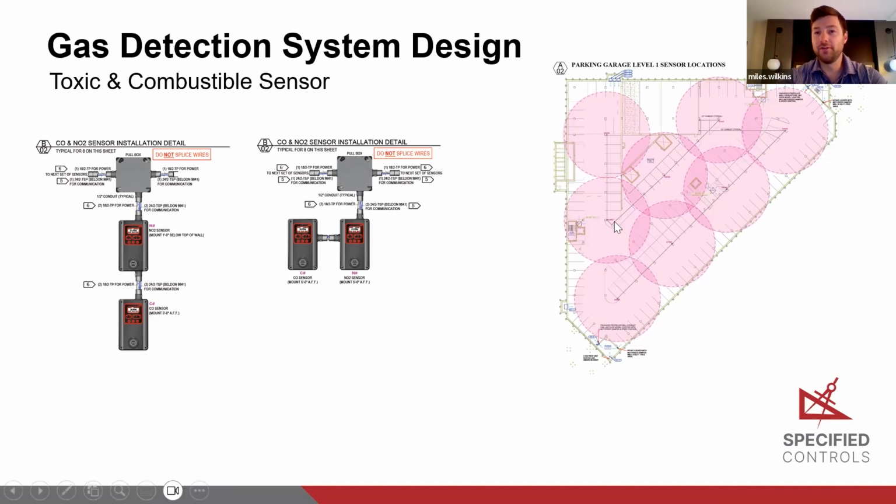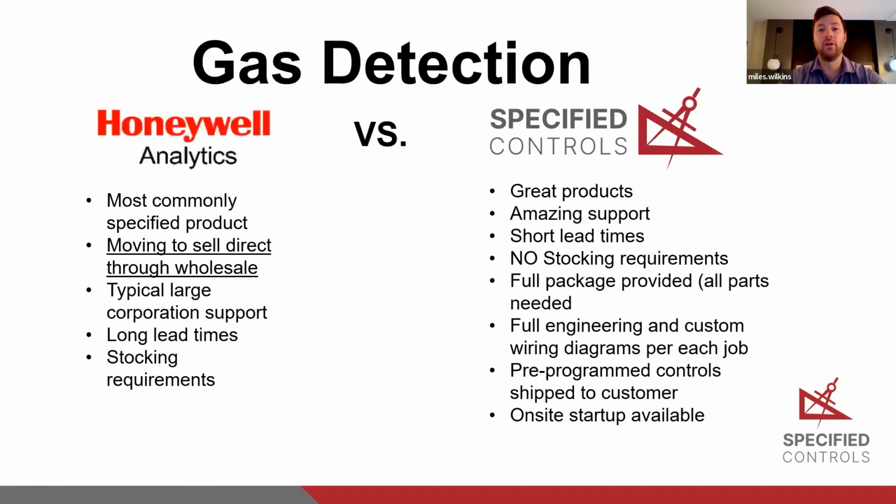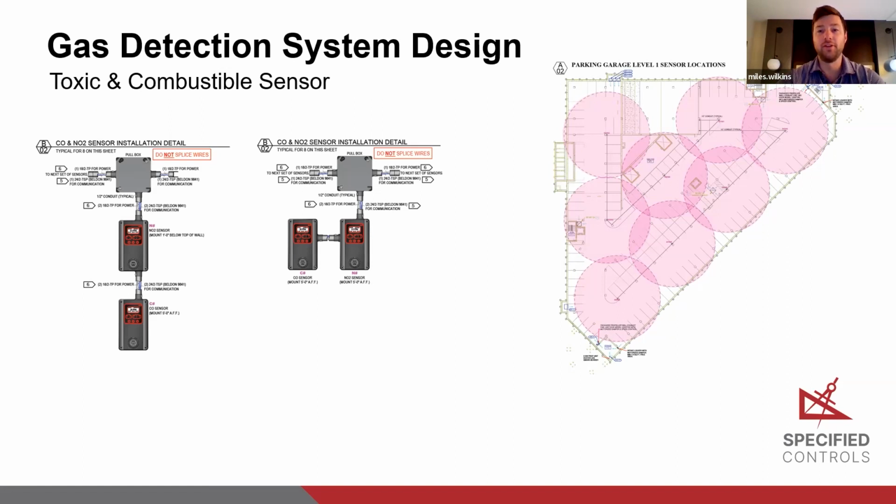And then the right picture here, this is what I was talking about earlier. If you know that you need gas detection and you need us to help you place the sensors, we have software that helps us place the sensors throughout the area that you need covered. Each sensor, as I said before, has a 50-foot radius. We're able to place the gas detection sensors for you, therefore saving you some time, and we can send you back the plans with this placement. Therefore, you know that you're getting full coverage as well.